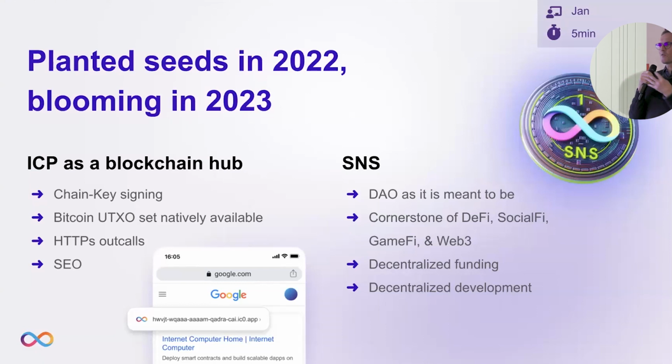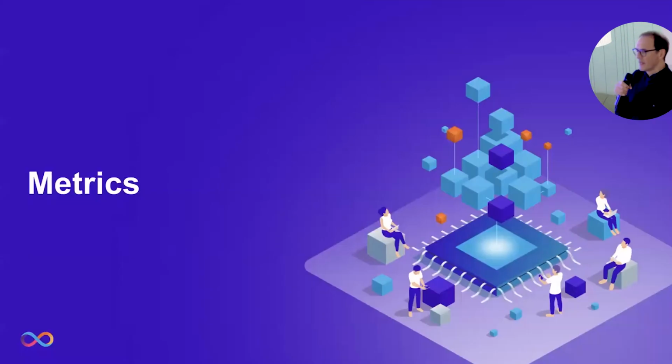We have no idea how successful this is going to be. We've seen some of that as the community got excited about SNS1, which was really just the test of an SNS. And imagine how excited people will get about having a DAO as it was meant to be, running fully on chain, controlling smart contracts fully on chain, how they can do decentralized funding, decentralized development. It's really got to be the cornerstone of DeFi, SocialFi, GameFi, and Web3 on the Internet Computer. Next slide, please.